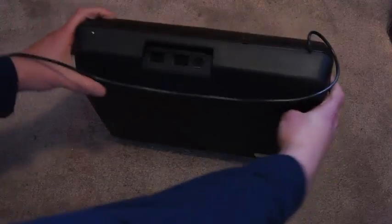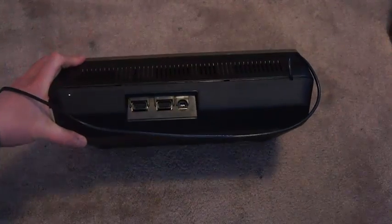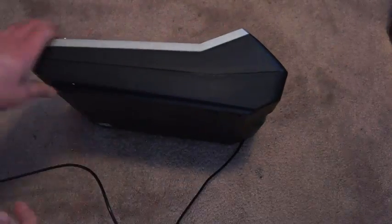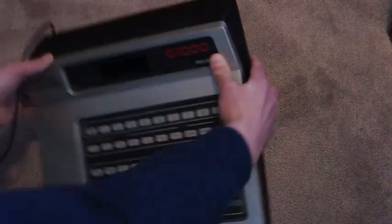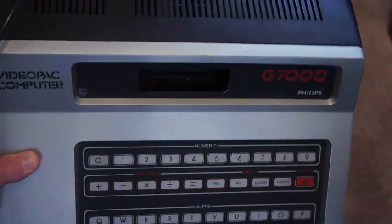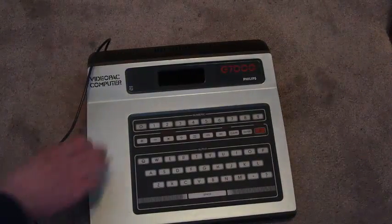On the rear, what have we got? Can you see that? Yep. We've got the power and we've got the two joystick inputs. And on the side again, absolutely nothing. Underneath, absolutely nothing other than some sort of warranty sticker. It's got all its feet as well. So that is it. And you can see there, that's where the cartridge goes. Okay, right. What else have we got in the box?